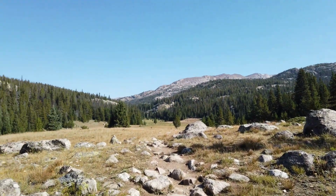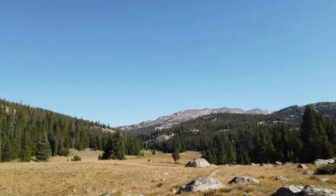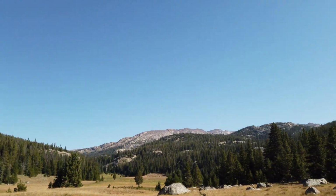Yeah, now it's really opening up. It's been in the trees most of the way so far. I think I'm a little over halfway to Lake Helen now.